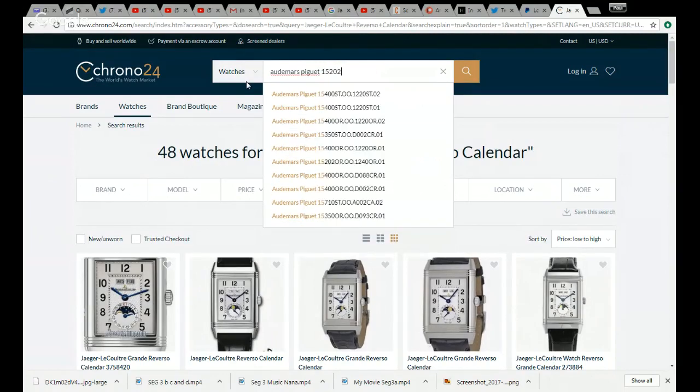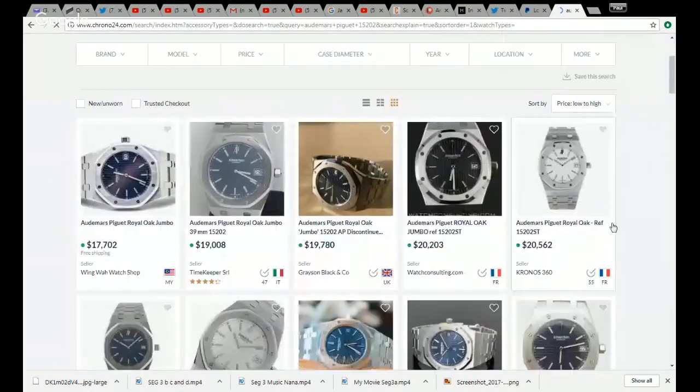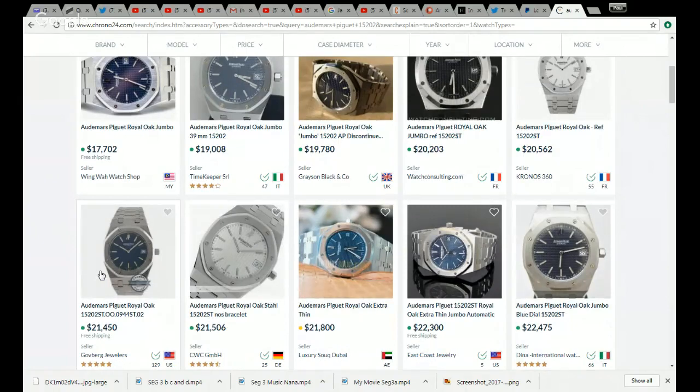15202. Let's have a look, Clive. Let's go and have a look. Okay, it's the AP 15202. It's going to cost us, they're actually quite expensive. They're about, so there we go, 18,000. I'd say 20,000. 20,000, okay?